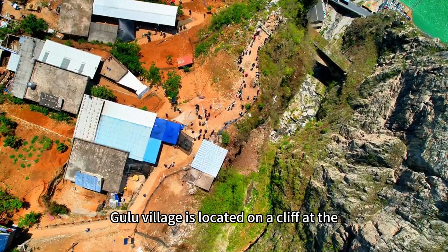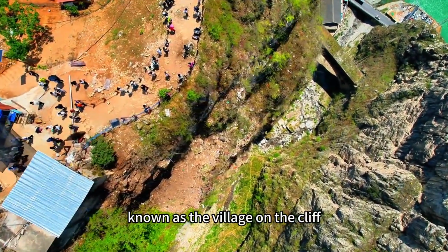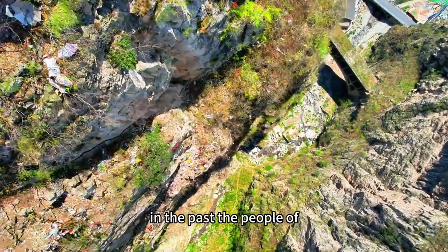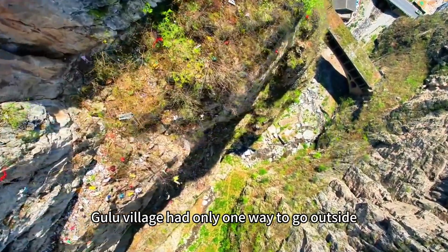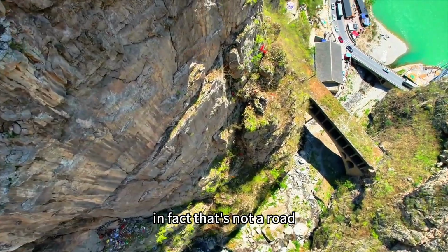Gulu Village is located on a cliff at the entrance of the Dadu River Grand Canyon in Sichuan Province, known as the Village on the Cliff. It is an ethnic village with over 500 people. In the past, the people of Gulu Village had only one way to go outside, which was from the cliff to the Dadu River. In fact, that's not a road.